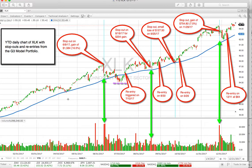It's a guide. It has nothing to do with my trading system, but it does help establish that there's a very powerful uptrend for the technology sector this year. As a matter of fact, it's up over 30%. So again, not to spend a lot of time on this, but stop out for a gain, volume higher than the prior 10 days, re-entry on the 30th, stop out for a small loss, re-entry. So we had 2 nice gains, 1 small loss.